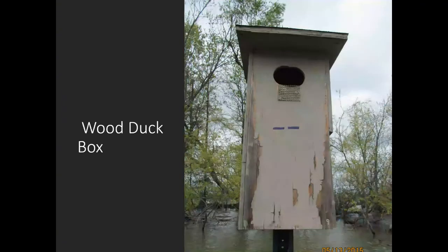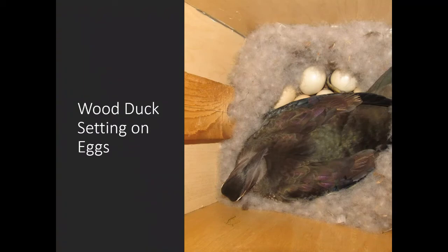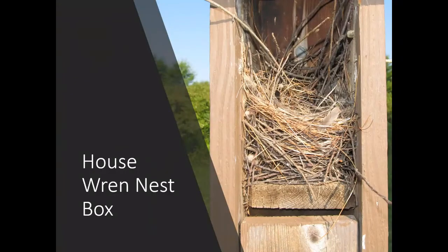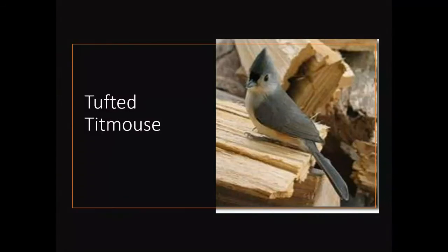Wood duck box, as I said earlier, they have a kind of a horizontal oval. And they apparently use some of their down feathers to line their nesting boxes. And the house wren stuffs those branches into their boxes so nobody else can get to that box, even if they choose not to use it. And finally, lastly, the cute little tufted titmouse.